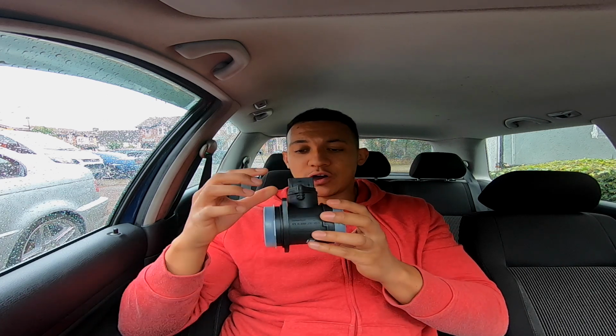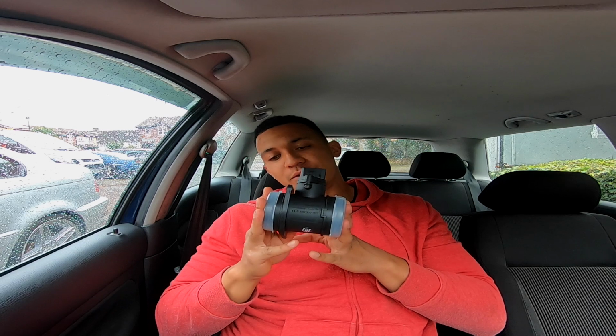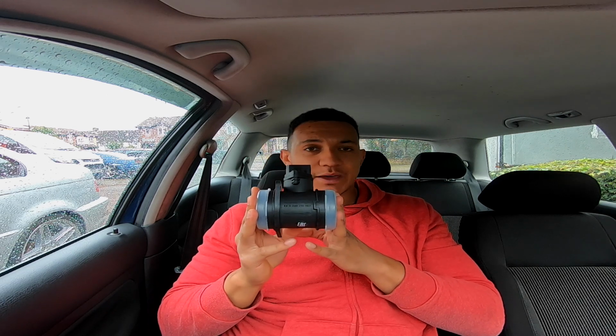And I might even open the old one up properly by undoing these 2 screws here and trying to pull it out and seeing what it looks like and stuff. But yeah, going to go and put this on now. Hopefully it makes a difference, because I'm fed up now with driving the car around and it not being at its best. So let's go and see what it does.